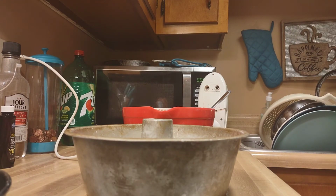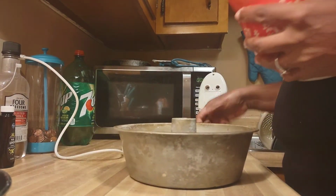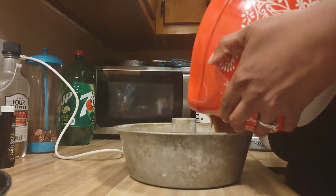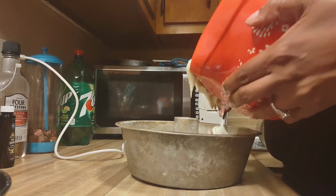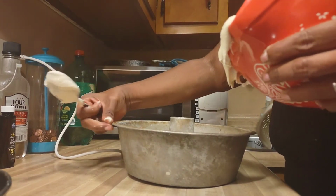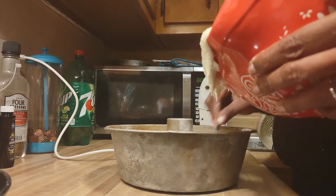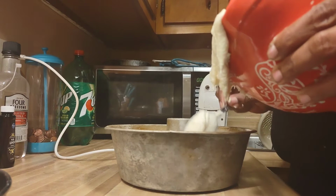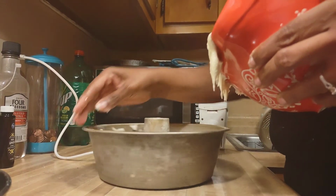Okay, so we're just gonna put our cake in here. We're gonna bake this for about close to an hour at 325. I just want to make sure it goes in even. Oh, I smell that lemon, y'all. Turn it and just make sure this goes in all the way in. Make sure it's all the way around, even as much as you can. But I always make sure I shake the pan to make sure it's even.